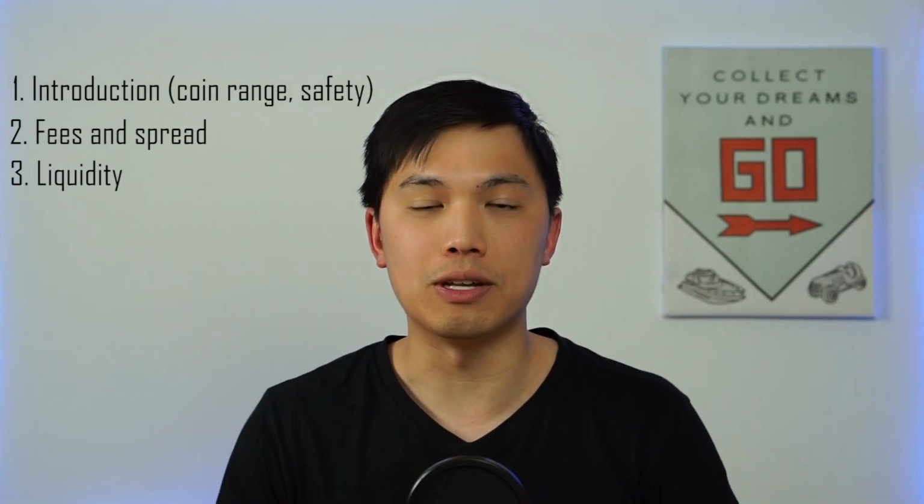Liquidity basically is the volume available on the platform. That is to say, if you want to sell out a big chunk of your cryptocurrency, or if you want to buy a big chunk of your cryptocurrency, how does that impact the pricing available? So we'll be going over those three things.